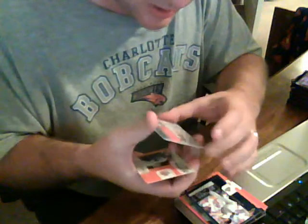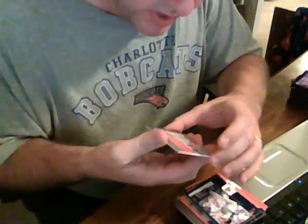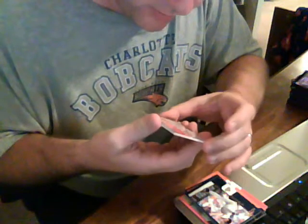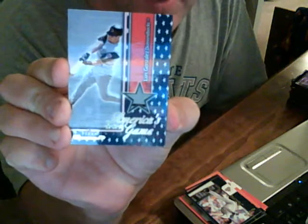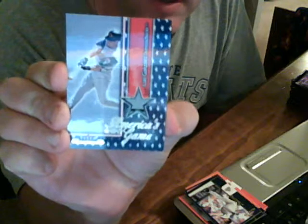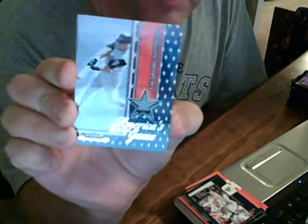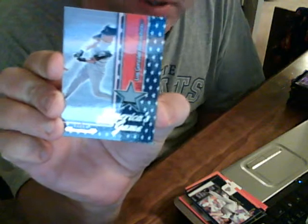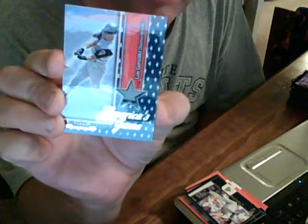And we got our first hit. It's an America's Game jersey of Luis Gonzalez for the Diamondbacks. And if you see at the bottom of the jersey there in the die-cut star, we got a little piece of pinstripe. So it's a pretty cool looking card. I wish the jersey was a little larger, but yeah, there you go for the Diamondbacks.